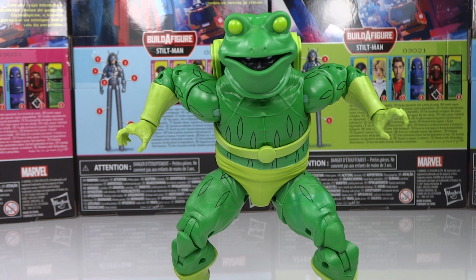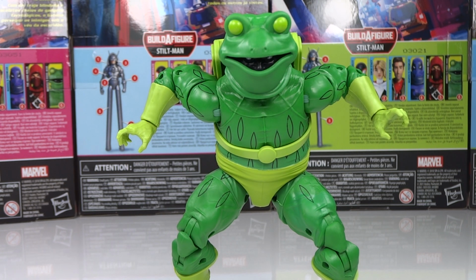And in 3rd place, we have Frogman. This is a figure that is actually really good. I do like it quite a bit. It's a nice, interesting way for them to reuse portions of the Dr.